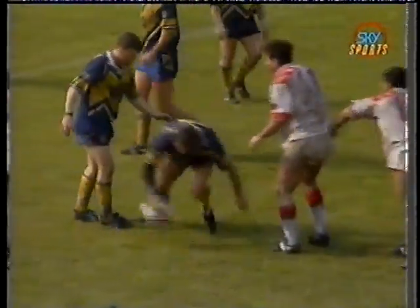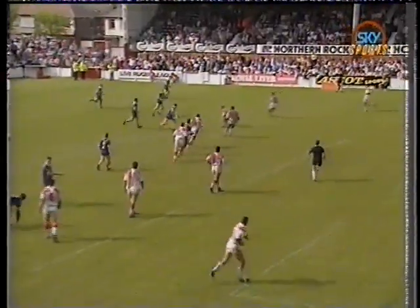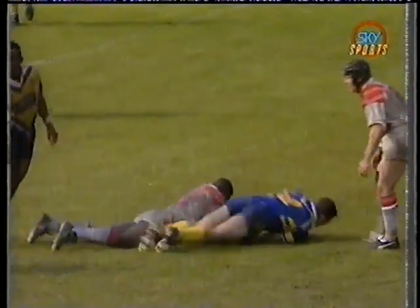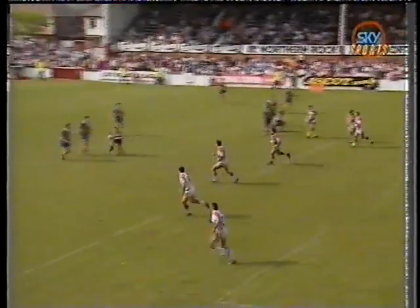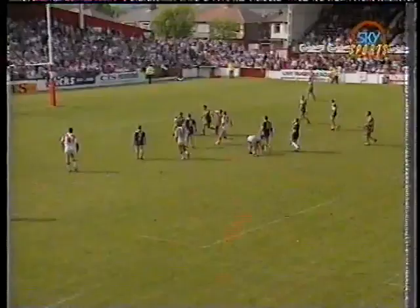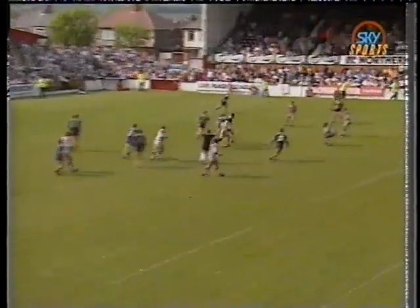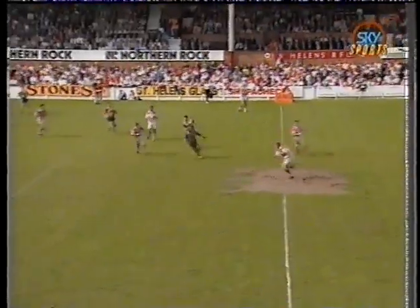Yes, they have, and they've so far kept Leeds restricted to just one penalty. But how many of these players will make it to Old Trafford next week? There must be lots of bumps and bruises in both camps. But Wigan against St Helens, what a mouth-watering prospect that is. And St Helens are desperate for another crack at Wigan on the big stage.